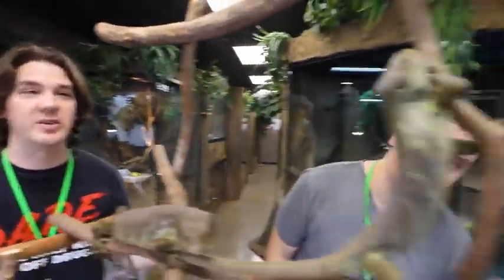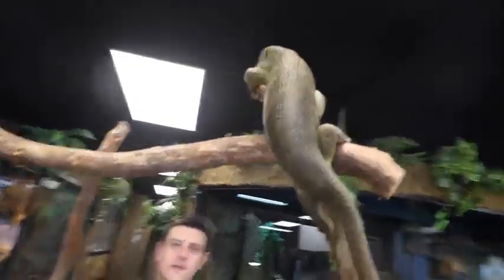Right here. A lot of lizards typically will have a lot of babies. These guys only generally have one, maybe two, if they're lucky. Oh, look at him.